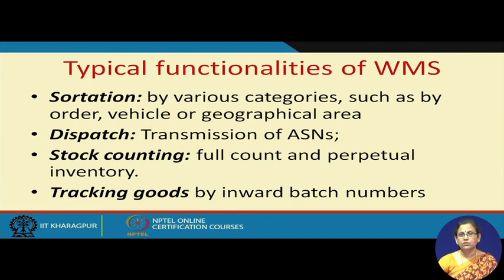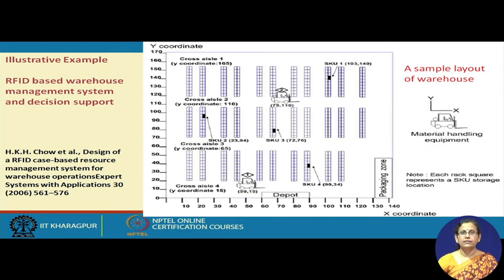Then tracking of goods. When the goods are moving along the supply chain, they can be tracked by their batch number and other details. So, now let us just look at one illustrative example. This example has been taken from this particular paper, Chou's paper, and with this example the ideas that I was talking about can become very clear.